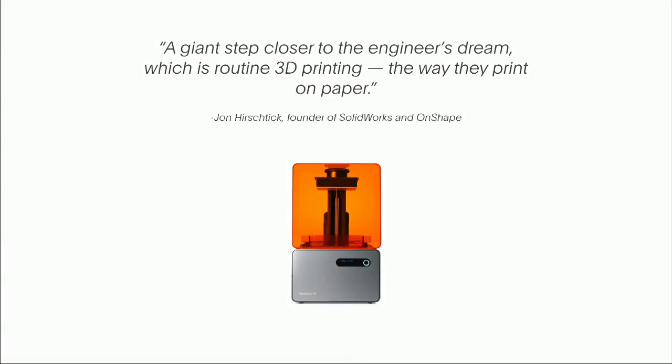He's actually in the conference here somewhere. The way he put it is, we're trying to make a giant step closer to the engineer's dream, which is routine 3D printing, the way they print on paper. And, you know, we fast forward a few years, I think we've done that. We're shipping more professional 3D printers than all other companies combined, and that's something I'm proud of. But what I think is even more important, the part I'm really proud of, is that there's something like 100,000 people in the world who get to feel that amazing feeling when they take an idea, make it real, and get to hold it in their own hands. So today, we're going to bring another tool that does the same thing.